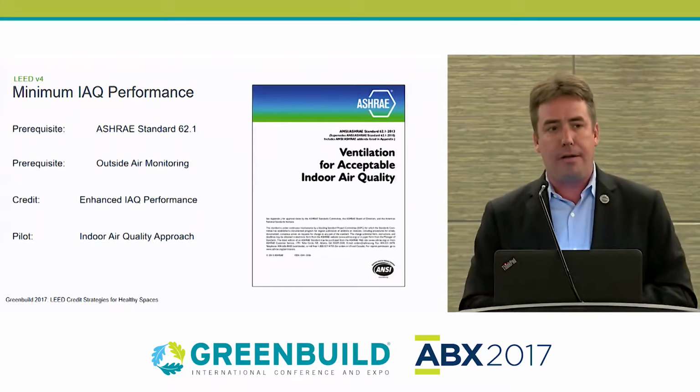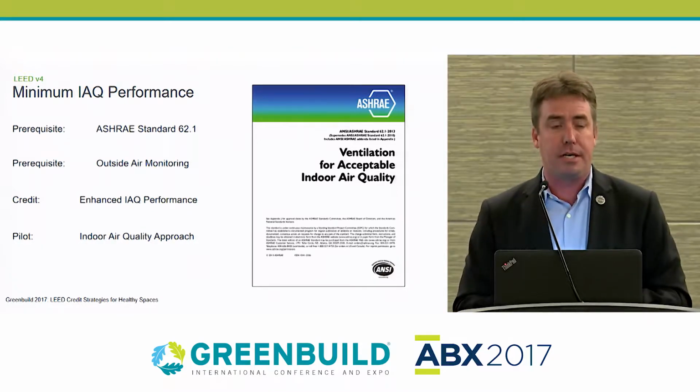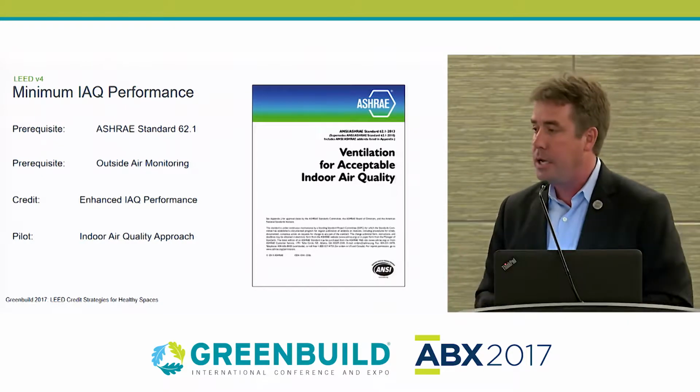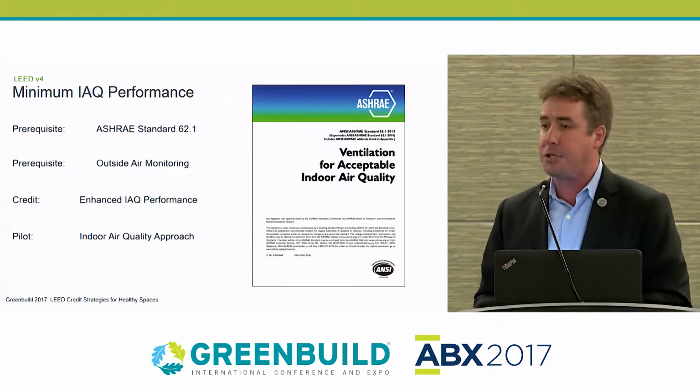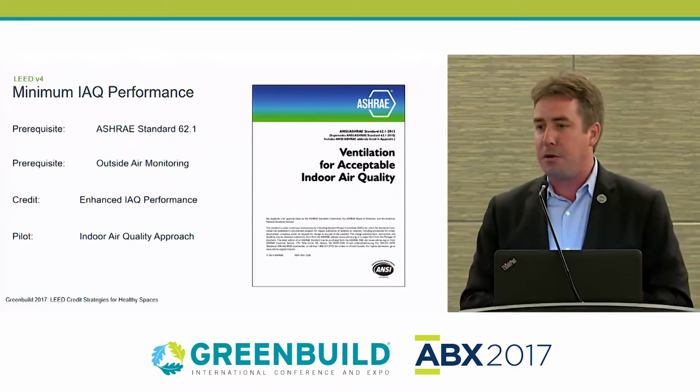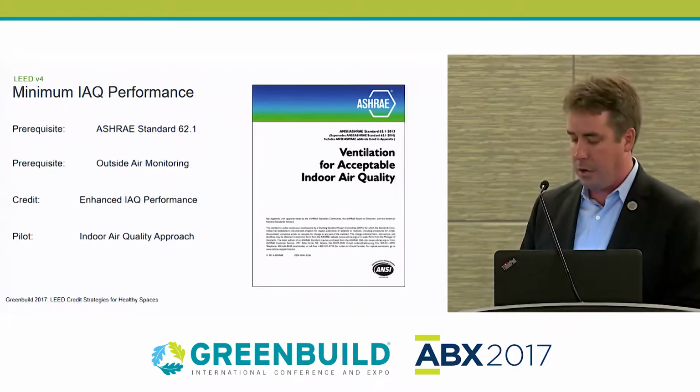One thing to note about the ASHRAE 62.1 standard is, again, it's right there in the title. It's ventilation for acceptable indoor air quality. And to steal a joke from William McDonough, if I asked you how's your marriage and you said, well, it's acceptable, that might not be the greatest endorsement for indoor air quality.